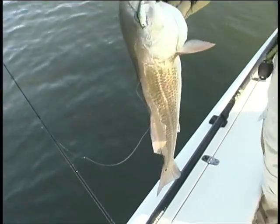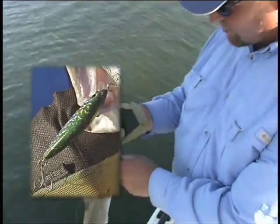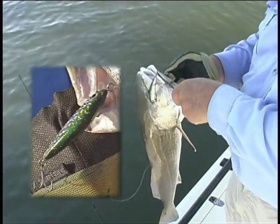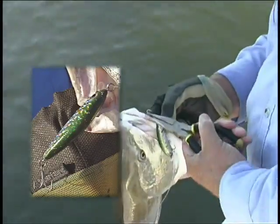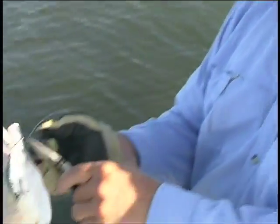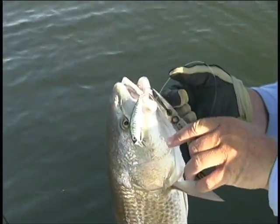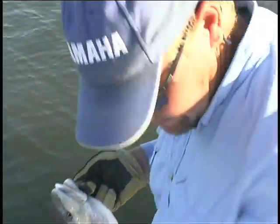Hooks are little, but they're mean. What I've done with this Yozuri is replace these hooks with VMCs. The permasteel finish. And it's a 3X strong number 6. But the number 6 treble's awfully small, but this is the second redfish I've caught with this plug, and look how it gets them in the gummy part of the mouth, in the gummy part of the lip.